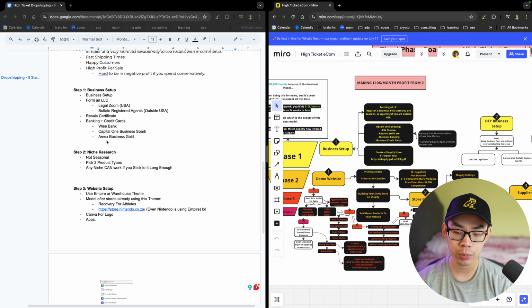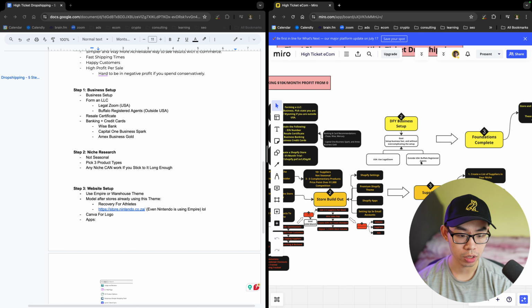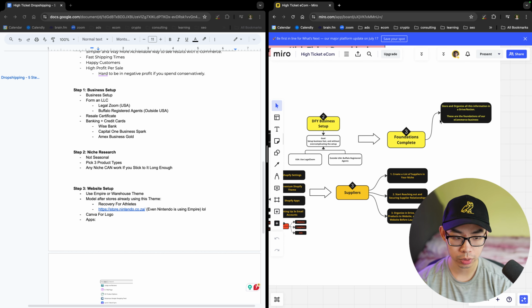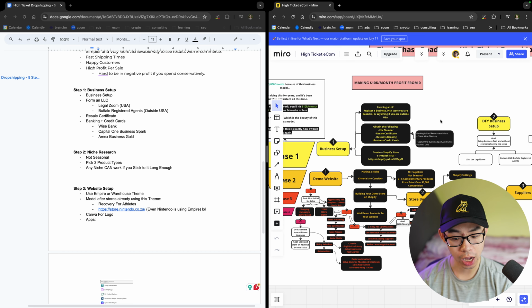So set up your business using business setup. If you want it done for you, use LegalZoom if you're in the US, use Buffalo registered agents if you're outside the US. And after your foundations are complete, store and organize all your information in a Google Drive or Notion, because this is going to be the foundations of your e-commerce business.